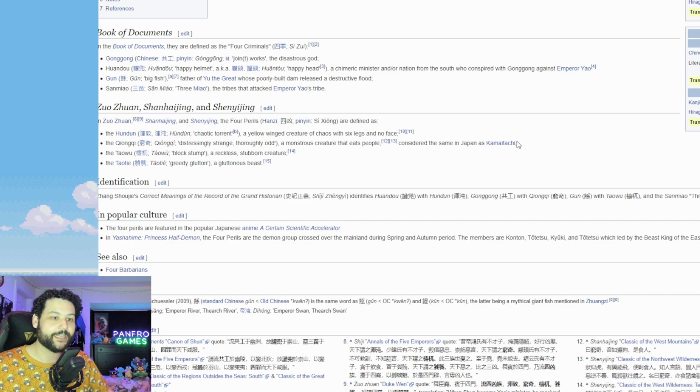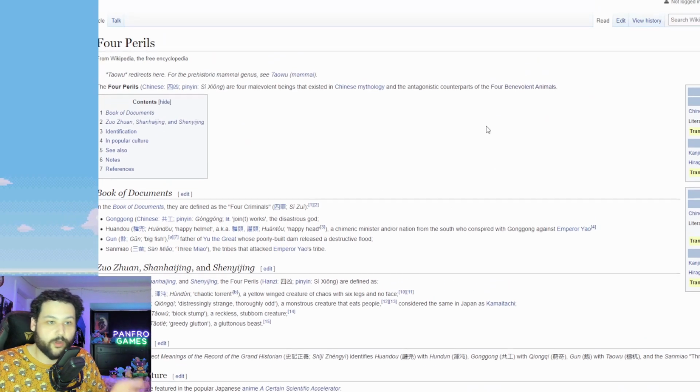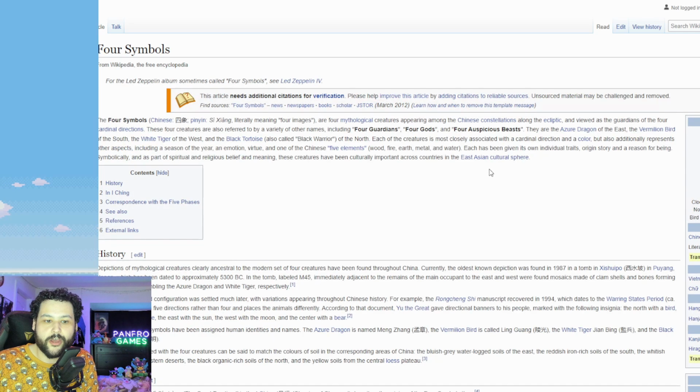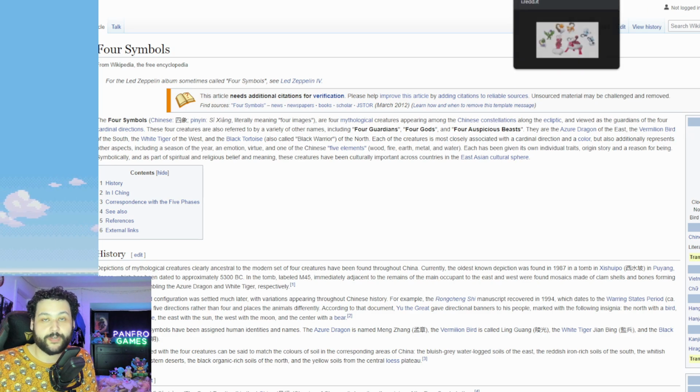They're all bad. And remember in Legends Arceus when we got that brand new genie? So now we have 4 genies, and now we got 4 of these benevolent perils, or these 4 monsters we're going to have to be fighting. Well, the 4 symbols, the 4 benevolent animals, they actually are represented by the 4 genies. They are literally the exact same, which is pretty funny overall.